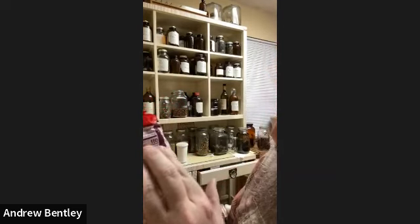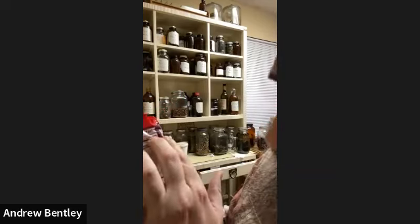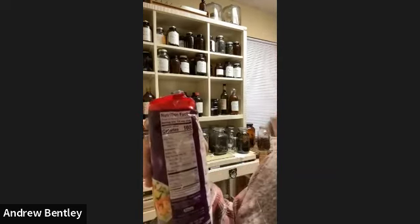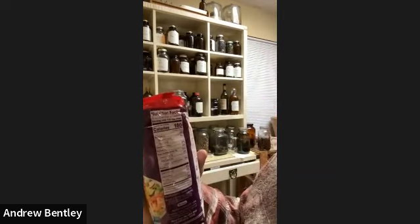So the first thing up here is calories. I mean, above that you have serving size. Serving size is famously often unrealistic on food packaging.